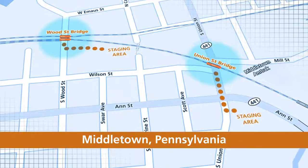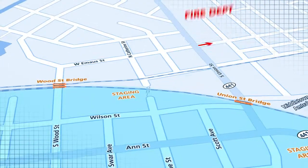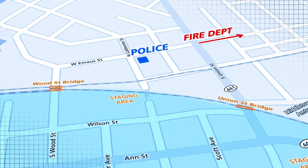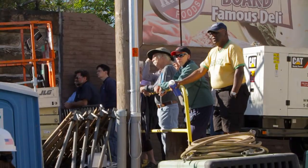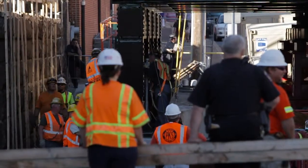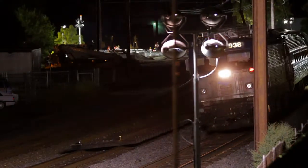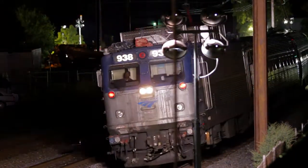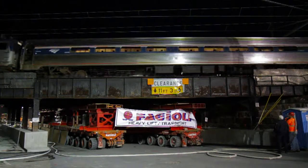The Middletown streets that go under these bridges connect the two halves of the town. Middletown's fire department and police station are on one side of the town, so much coordination needed to be done. Keeping the residents informed as to when the streets would be closed or open is essential. We want the shortest duration possible when the railroad is out of service, especially with passenger rail, so you minimize the inconvenience to our passengers.